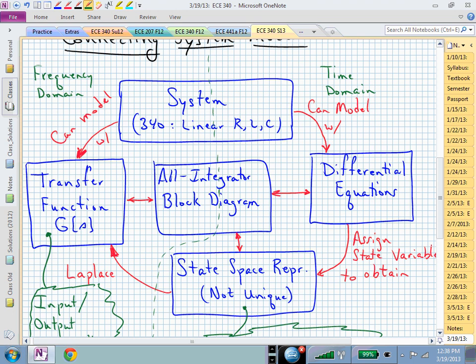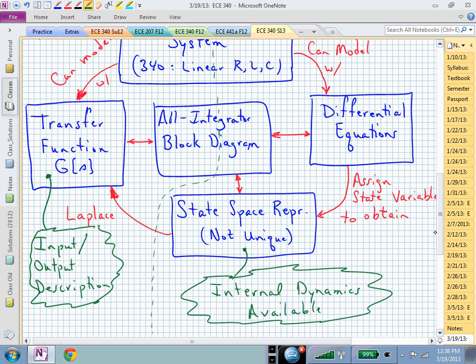You might label your energy storage devices differently than someone else. One thing to start thinking about relative to these models: the state space representation keeps track of all of the internal dynamics going on in the system. The transfer function really is just restricting your attention to the information between the input and the output, and you don't worry so much about what's going on internally. That's one of the benefits of knowing how to represent this system with the different models.